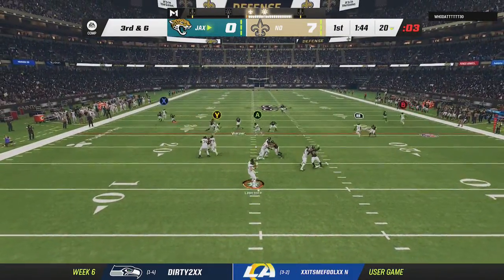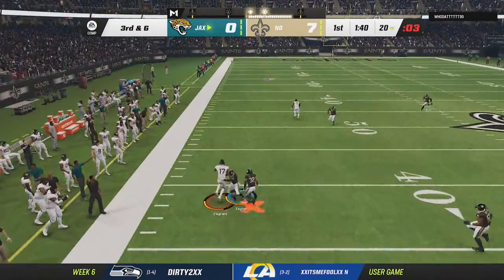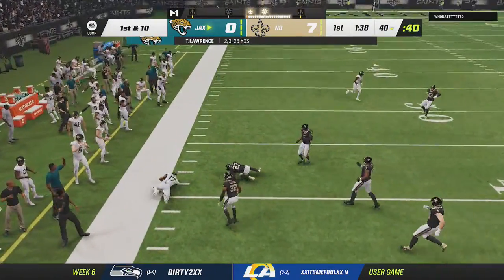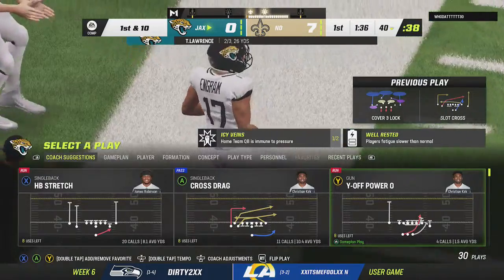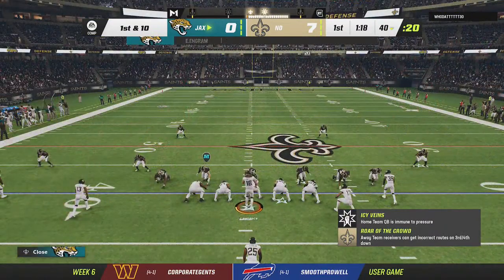On third down, Lawrence. And Ingram hauls it in. And he'll be corralled well upfield right around the 40-yard line. Second catch for him today, and it'll wind up a first down.